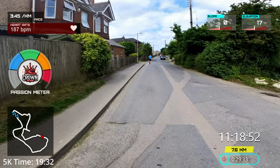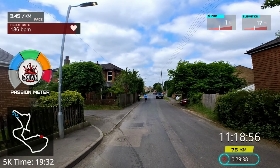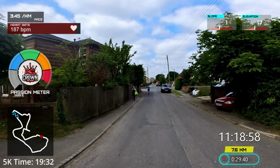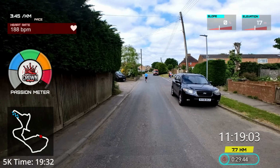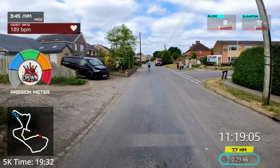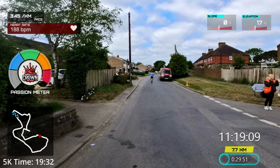We are heading back uphill now. Has Damo left enough in the tank for this section? I would say so. 186 heart rate, 176 for your layman. I have absolutely no doubt it's going to get extremely tough in this next 2.3k, but he's definitely got enough to push till the end and really get into those 38s, hopefully.